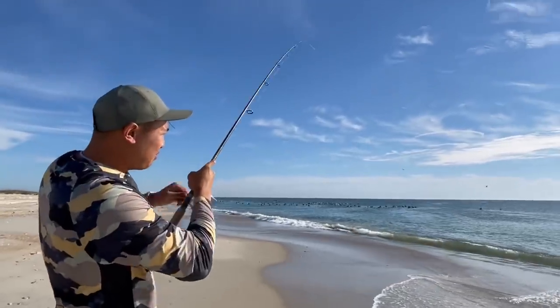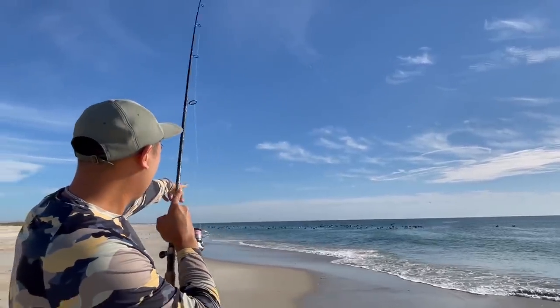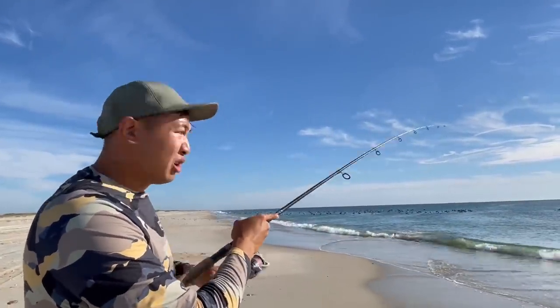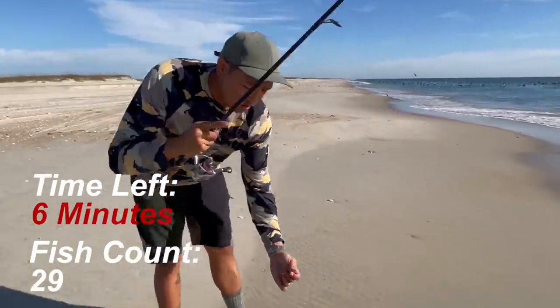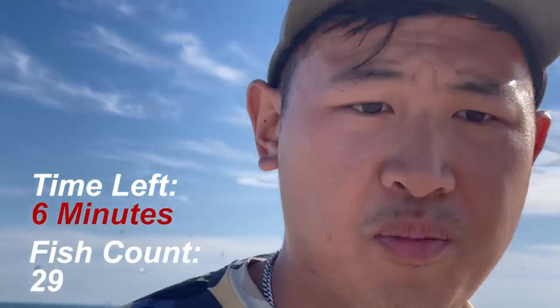I want to see if there's any bigger ones by these birds over here. There's a lot of these big birds right here. You see them? Big birds are different than little birds. Over there's a lot of little birds. That's a bluefish. I gotta keep checking my leader line. I don't want it to get bitten off.